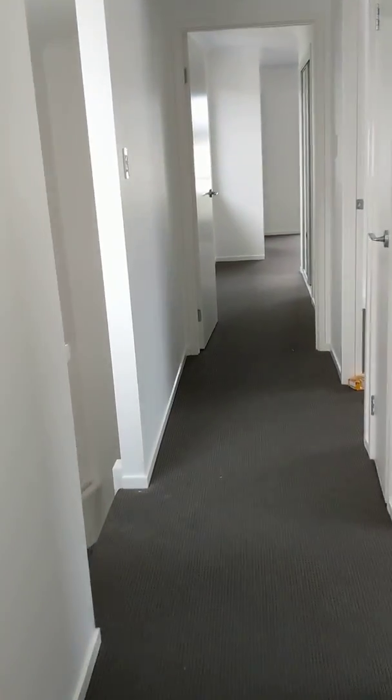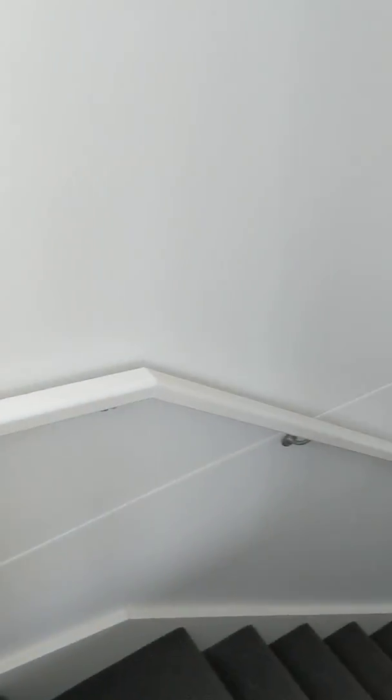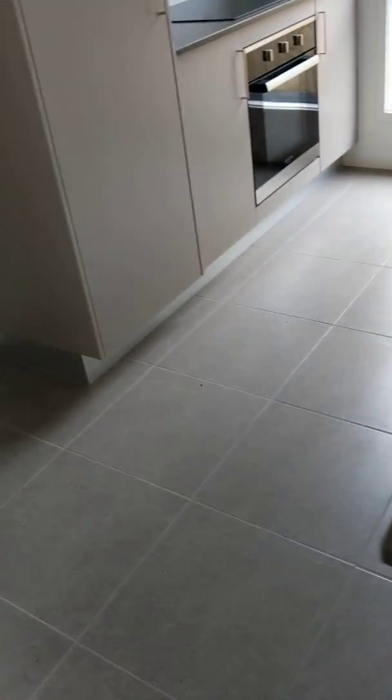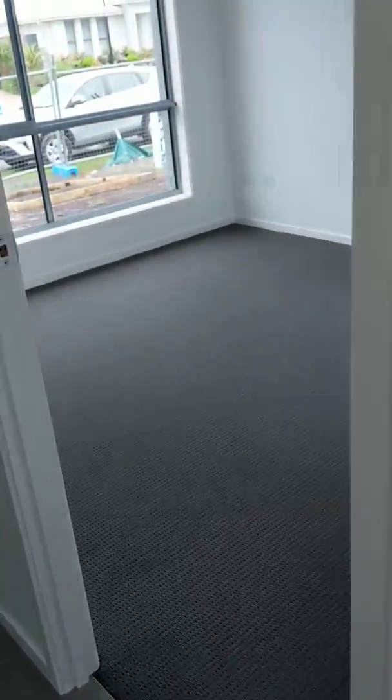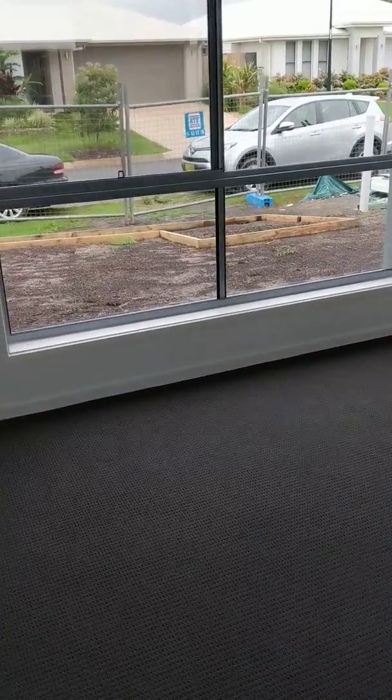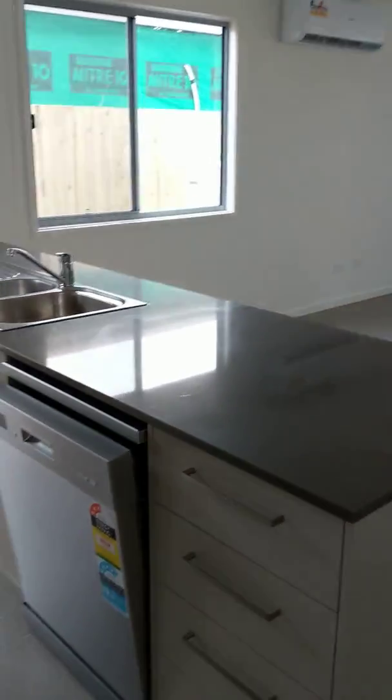If we go downstairs, have a look into the living and kitchen area. This timber rail looks good, nice and solid. Here we are in the living area and in the kitchen. Could be a little media room down here. Perfect little separation for the family, especially young kids.